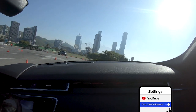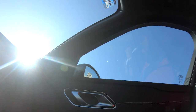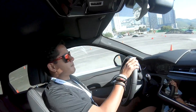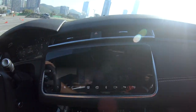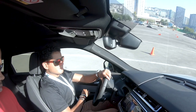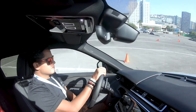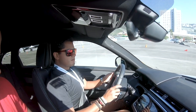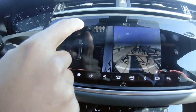If you want, you can open the door. You can see the tape there. Oh man. Well, so you know exactly where to line up.